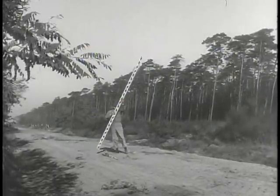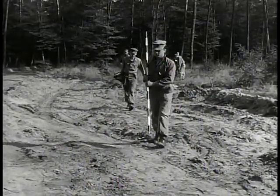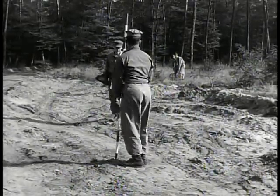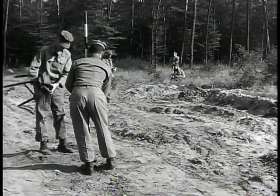They determine the condition and the dimensions of the roads that cut through the area, the rise and fall of the ground, the ridges, the wooded areas, and the open spaces that mark it.